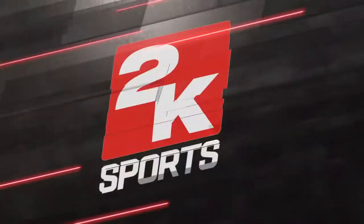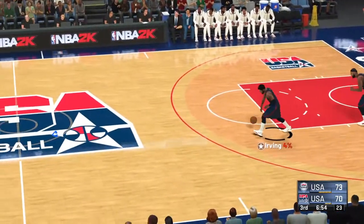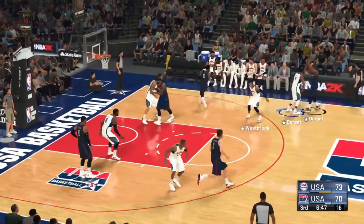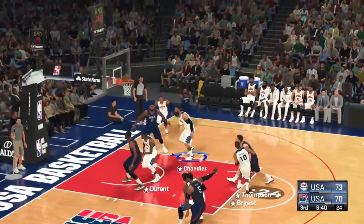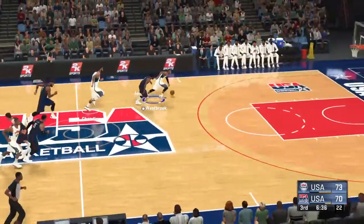And USA will go for a different look here. Tyson Chandler, he's checked in for Anthony Davis. LeBron comes in for Kevin Love. Kevin Durant's checked in for Anthony. And Kobe is subbed in for James Harden. Thompson against Bryant. The shot by Thompson, no good.